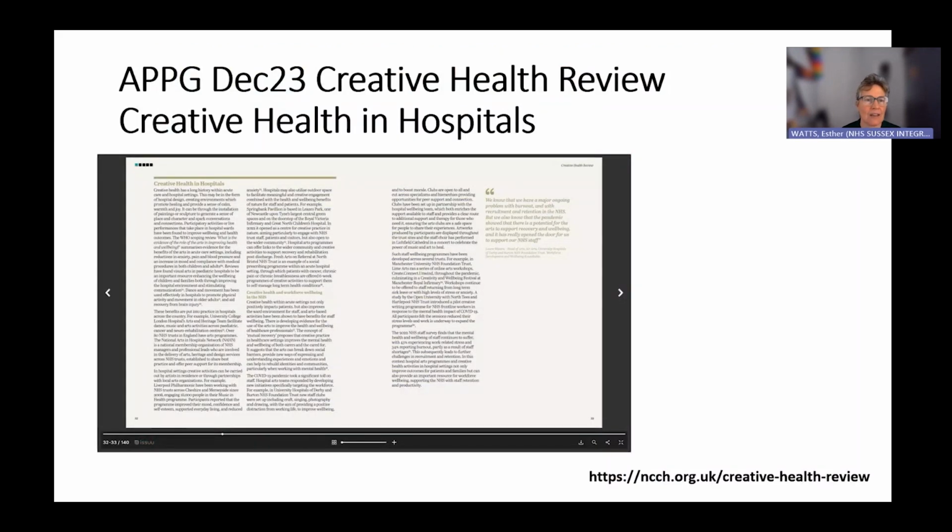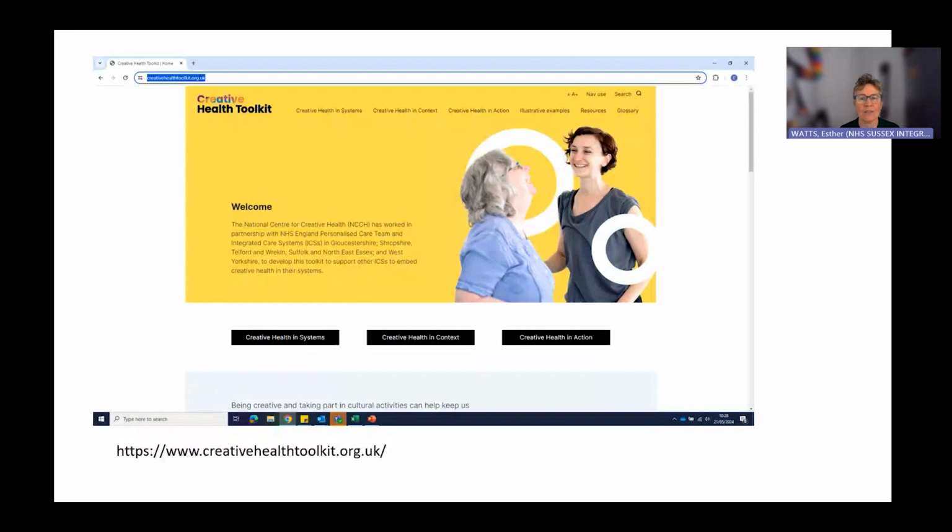Creativity and creative health in hospitals is mentioned in the Creative Health Review. So this is one of the seminal works for the National Centre for Creative Health, but the all-party parliamentary group on creative health did their original report in 2016, but we have now updated it in December 23. And you'll find, if you turn to page 32, the references there and some brilliant information about creative health in hospitals.